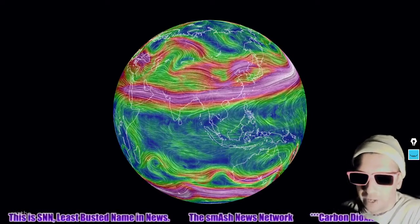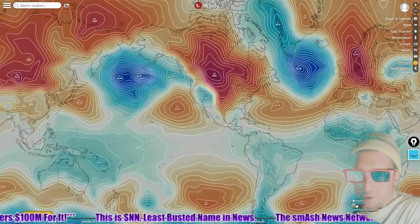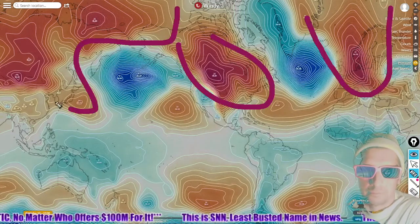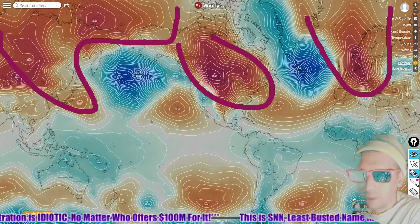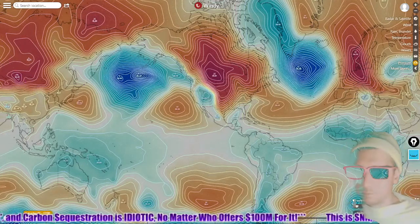A little bit less chaotic than the past couple of days, actually. High pressure still dominates the Northern Hemisphere. Check out all these high pressure zones. Lots of high pressure. And the Southern Hemisphere is a little bit more organized now into more equivalent zones.